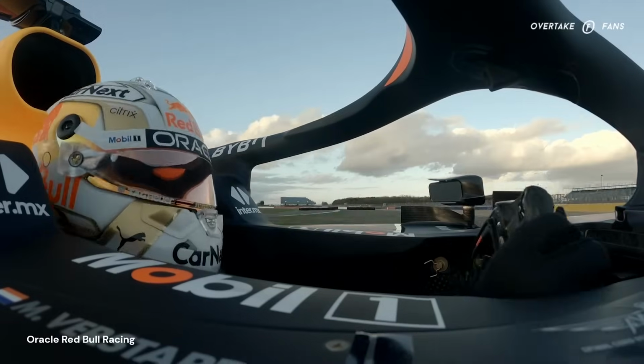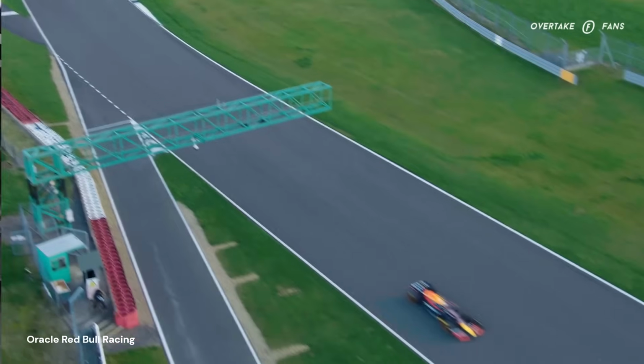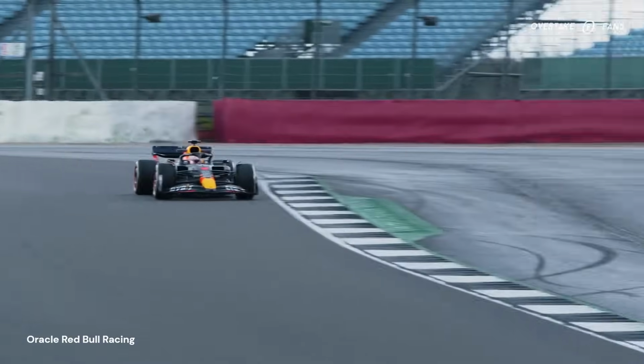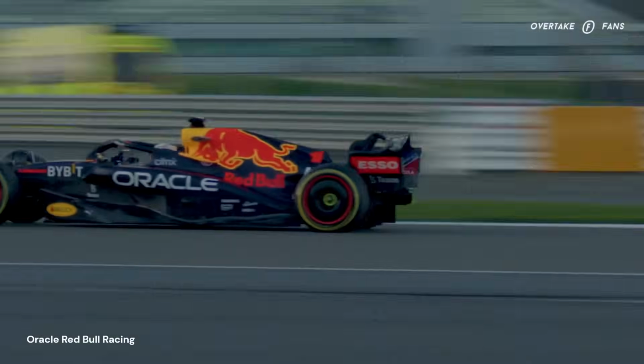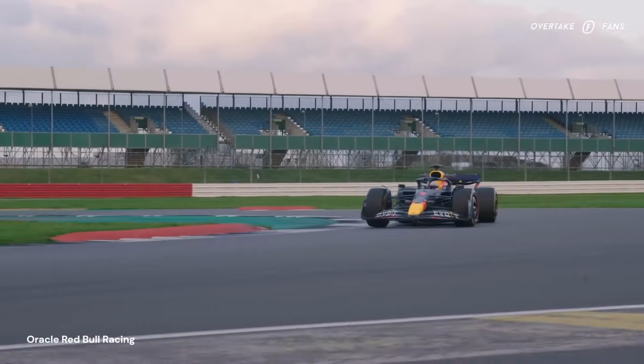It's not a planned upgrade, but a missed one for the team. Remember the new floor edge the team brought to Singapore? They reverted to the older specification after not being able to find a proper balance for the RB19 on Friday practice. But Saturday and Sunday proved to be even trickier, so it might not be that the revised part is misbehaving. Therefore, the team will bring that revised floor edge to Japan and would want to see how that is performing in a much more traditional circuit.